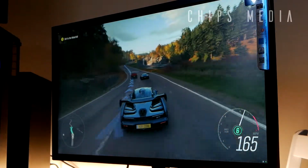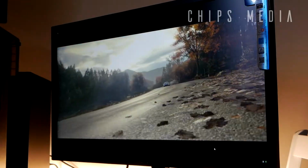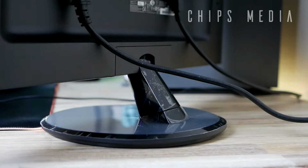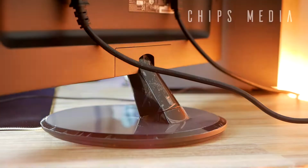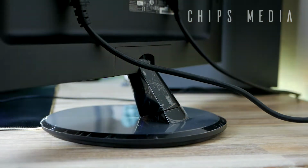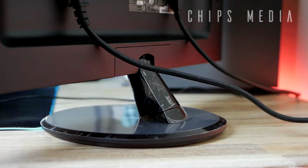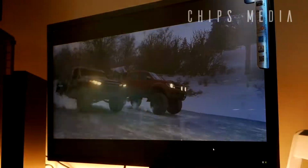Now with that said, let's move on to the stand. It's a pretty basic story. The monitor is resting on an arm that you simply mount to a platform that comes detached. All there is is a single screw, and afterwards you're good to go. Once installed, the whole stand feels pretty sturdy considering it's a 28-inch monitor.